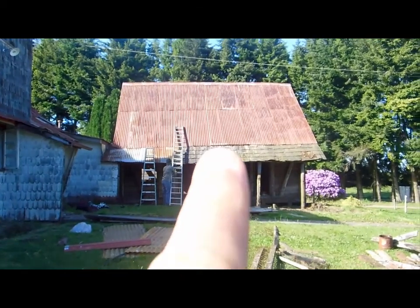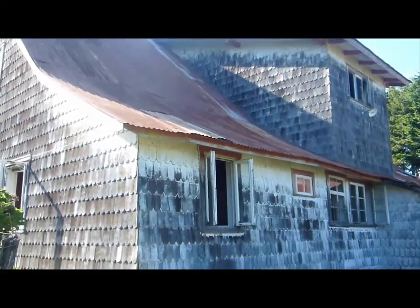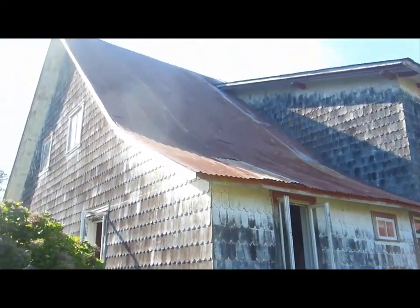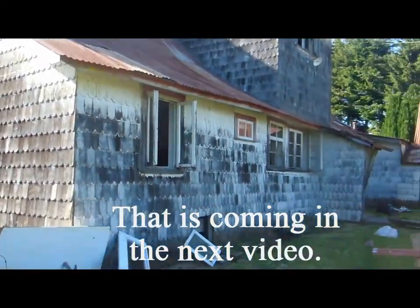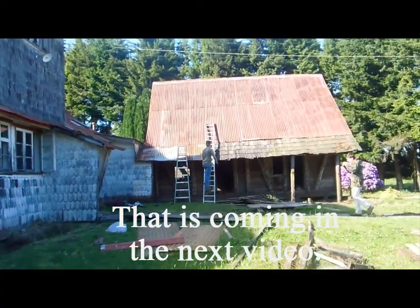So all of this house here is coming down, every bit of it. And then this house here is going to stay, and they're going to rip the interior out in there. So I'll go in there and show you what the inside of the house looks like. It's kind of neat.